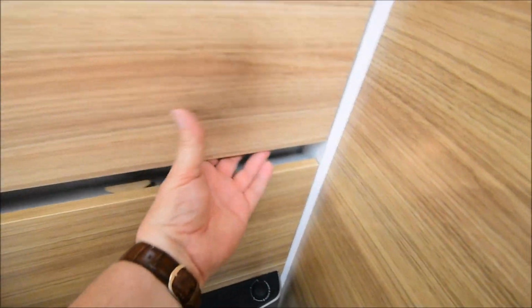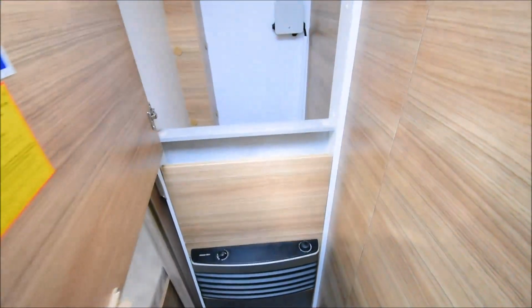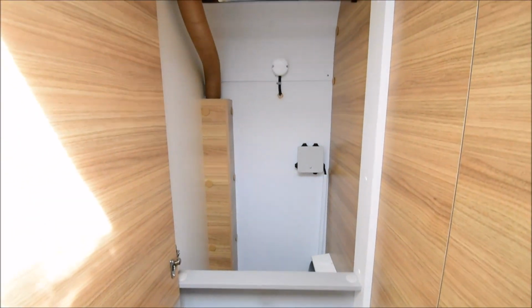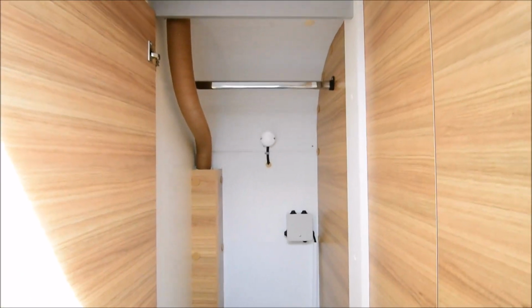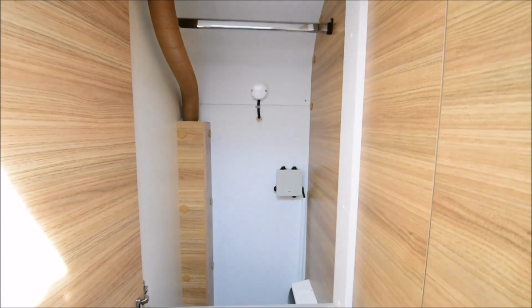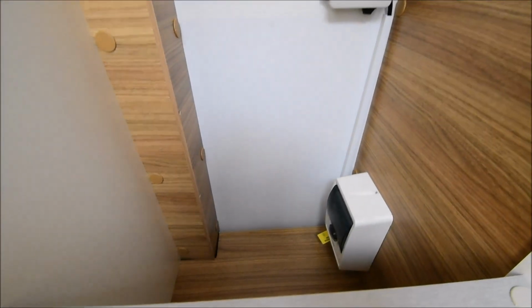Of course, this bit is the wardrobe, and again I'm searching around for that catch under here. There's no handles on the outside. Again, I think that's possibly a cost saving exercise. The heater is flued out through the roof, and of course, it's right here at the back end. And you've also got your electrics box down here too.